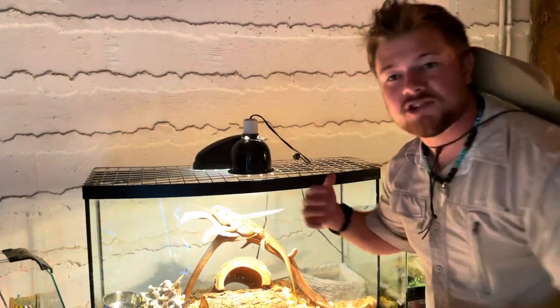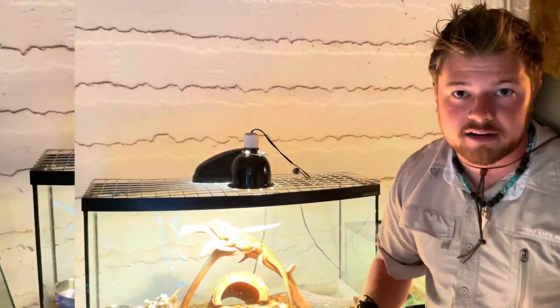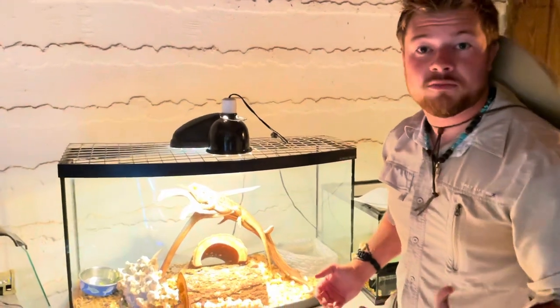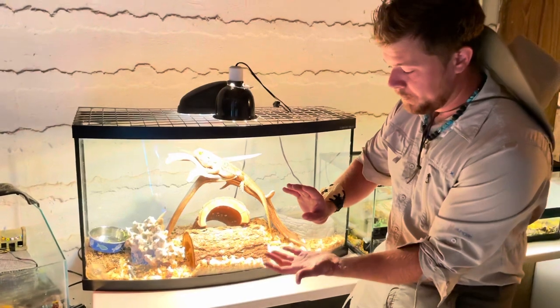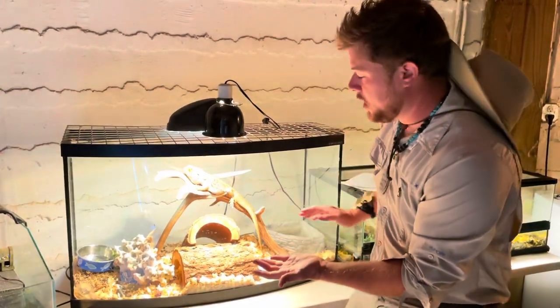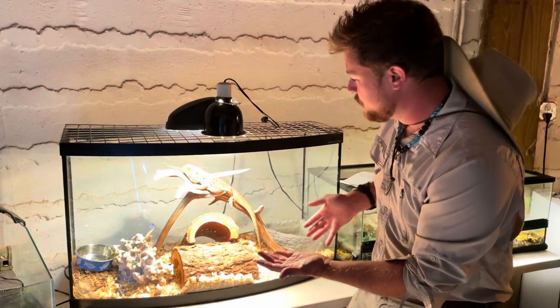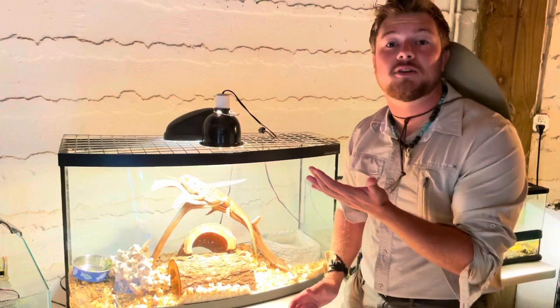Now we're gonna go ahead and start cleaning up this guy, and first we gotta remove them. So this is kind of how you're going to handle your bearded dragon. So this is how you're going to handle a lizard. So you'll put your hand gently under the head, okay? Not right in the mouth, under the chin or the throat. And you're just going to kind of scoop the lizard to gently crawl up on your hand, and you kind of lift up a little bit.